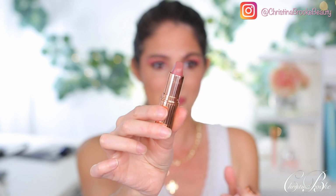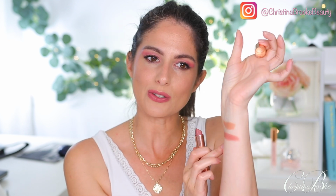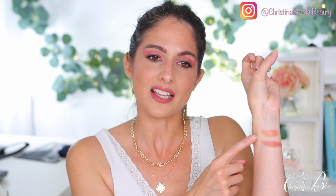So the other one that I've been using too is Very Victoria. So you guys know I'm kind of obsessed with Charlotte Tilbury. Very Victoria is almost like my Pillow Talk, okay? But I have been using this one a little bit more than Pillow Talk lately. It has a little bit of a deeper, maybe more of a pinky undertone to it, and I don't know if it's because of the colors I have been using lately, but I've been reaching for this one, and this is the color I've been using for my muted out lips.